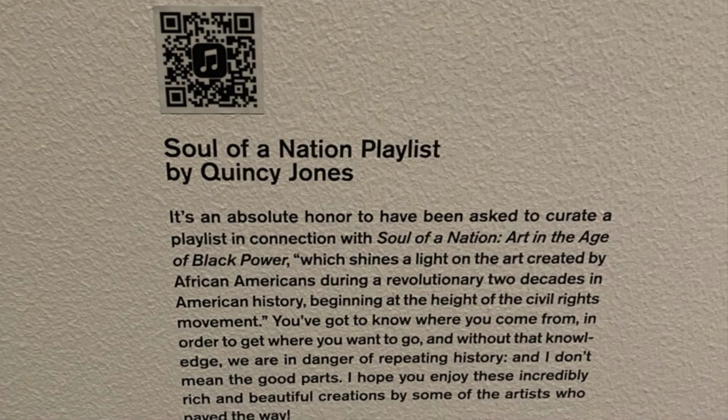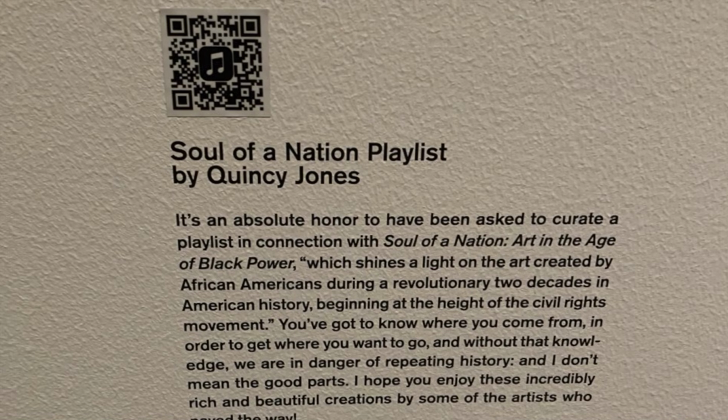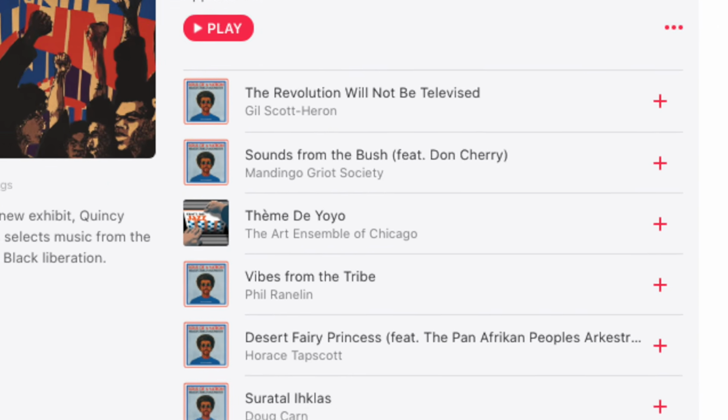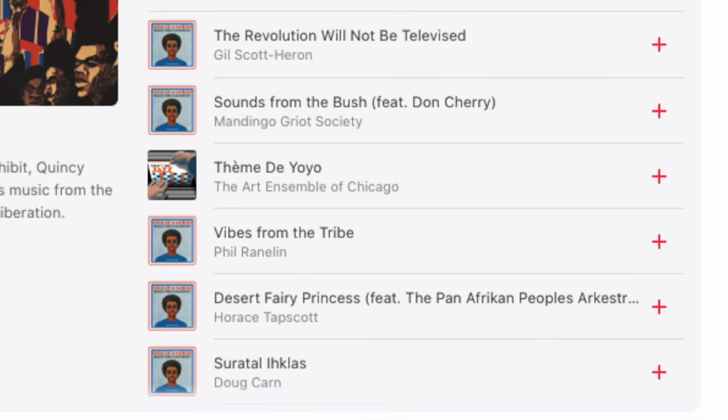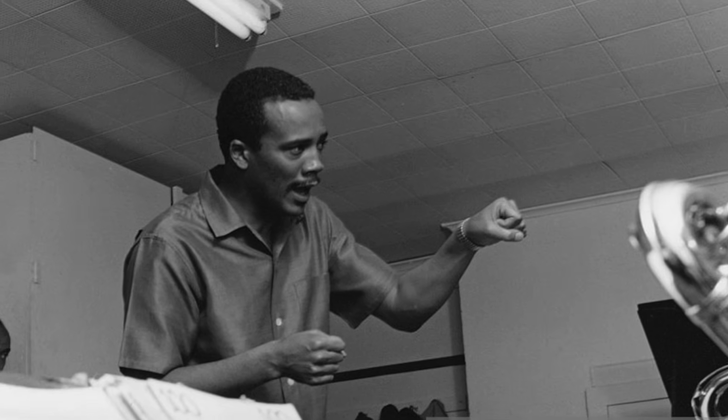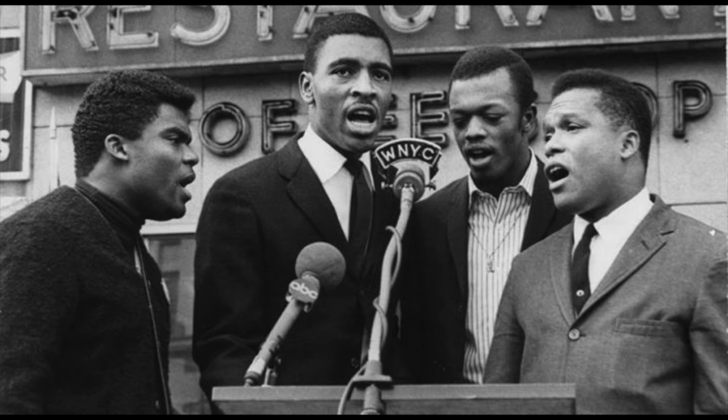Accompanied by a soundtrack curated by Quincy Jones, which is available via QR code visibly accessible on the gallery walls, you're audibly guided through the retrospective with a playlist of horn-inspired rhythms and dialogue, allowing you to experience the music that defined the time. Quincy Jones, in his summary on creating the list, quotes that, "You gotta know where you're coming from to get where you're going," as a precursor to this curation.